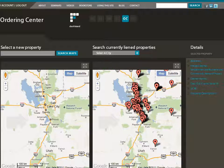In the Ordering Center, there are two maps. The map on the left is a blank map, from which you can select the property where you want to place a lien or other notice. On the right is a map showing property which has already been liened. We recommend that first, you look at currently liened property, in the map on the right, to see if your project has already been liened, so you will not have to re-enter information about the project. If your project has not already been liened, use the map on the left to select the property for your lien or other notice.